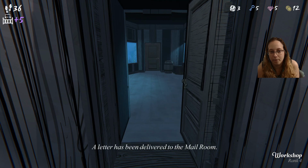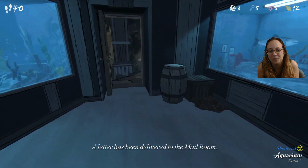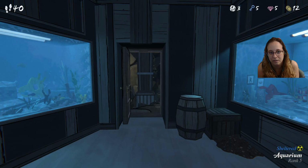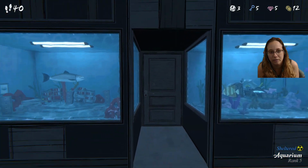Alright. Oh, you count as any... Yes, you count as any room. A letter's been delivered to the mailroom. Oh. Alright, boiler room. Not boiler room, foundation. Foundation needs to be connected to the boiler room, ideally. Do I want to draft around it? Heck, do you have vents? Oh, I thought you did.